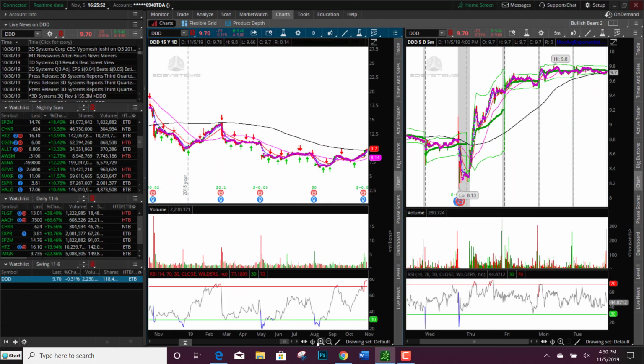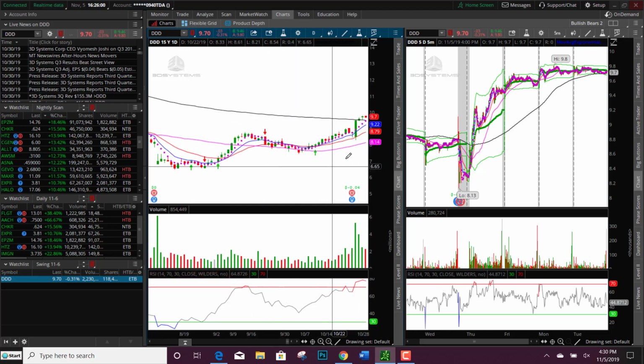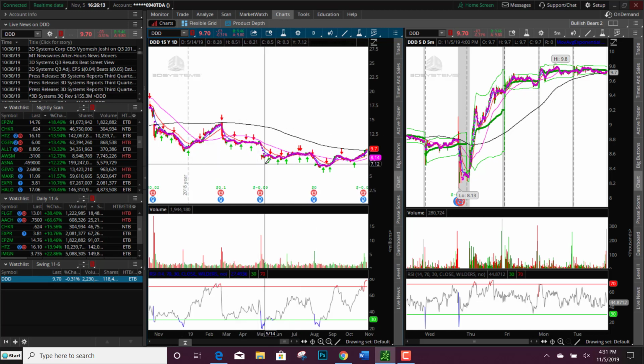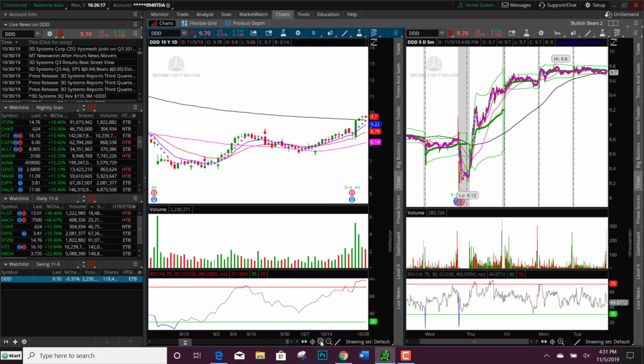What I see with DDD is inverse head and shoulders, a big one. We've got a left shoulder, a head, a right shoulder, broke above the 200 with a bull flag. So it's an inverse head and shoulders, bull flag, does have this gap at 10.60. And then after 10.60, you want to watch out for around $11.